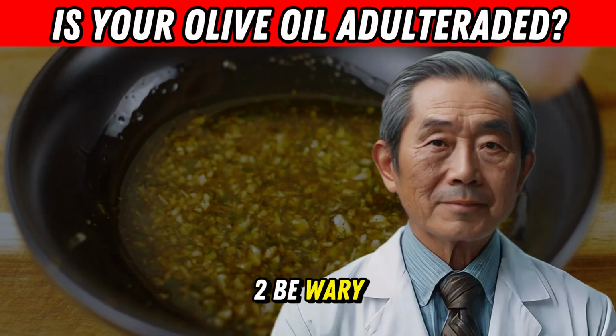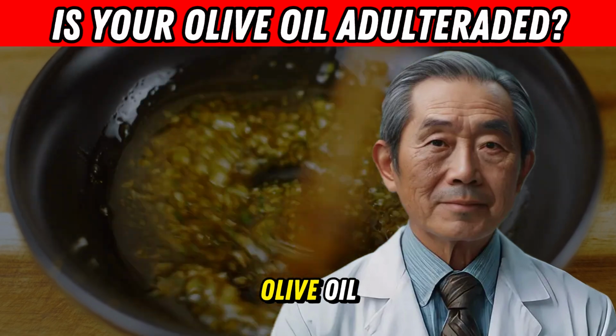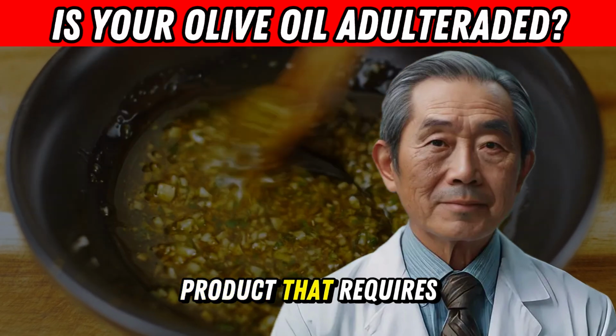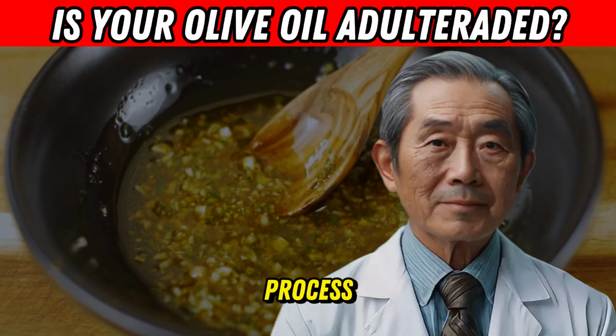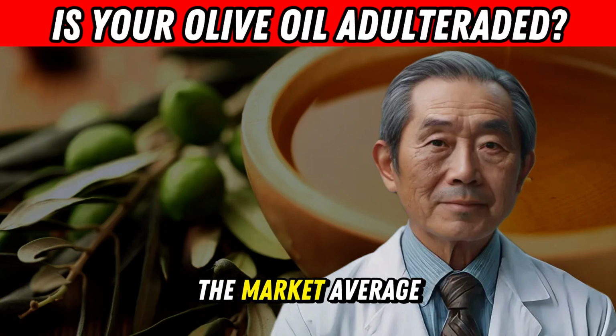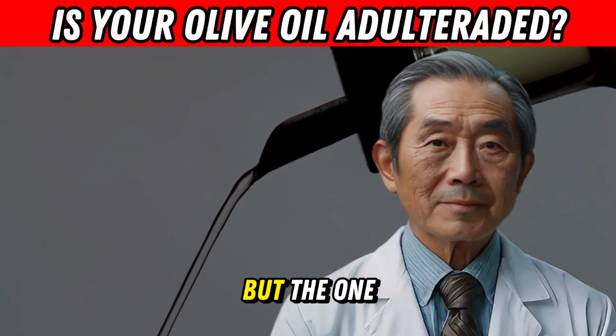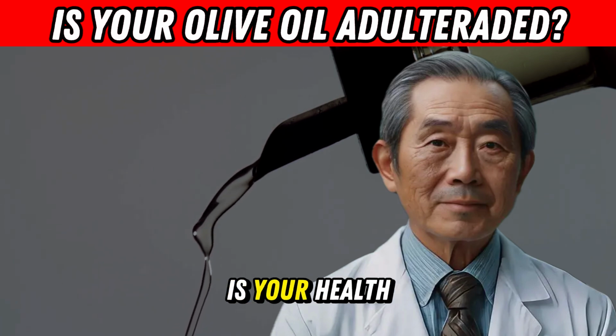2. Be wary of very low prices. High-quality extra virgin olive oil is a premium product that requires a careful extraction process. If you find olive oil at a price significantly lower than the market average, consider it a major red flag. Many brands use cheap oils mixed with real olive oil to cut costs and increase profits. But the one paying the price is your health.